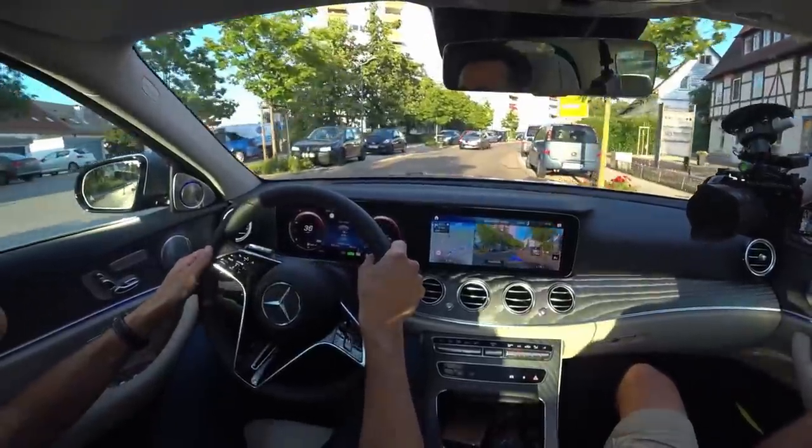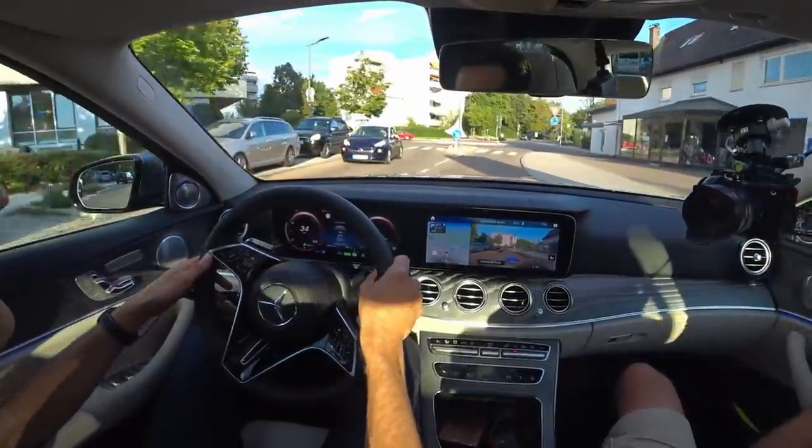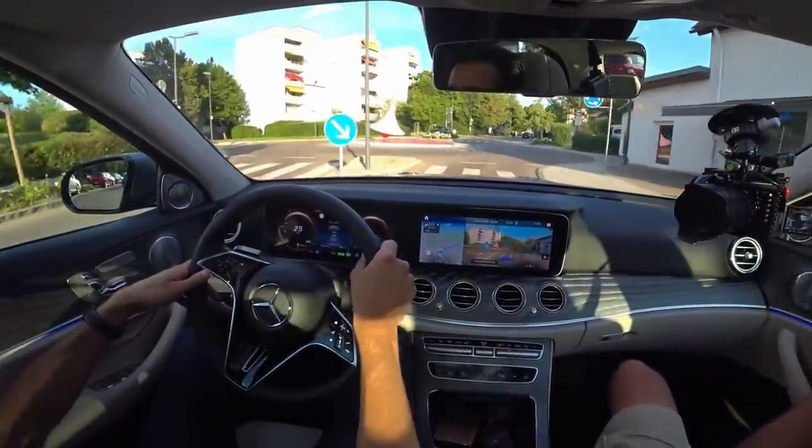Once again, augmented reality here also in the city. That's an interesting piece of art here in this roundabout.